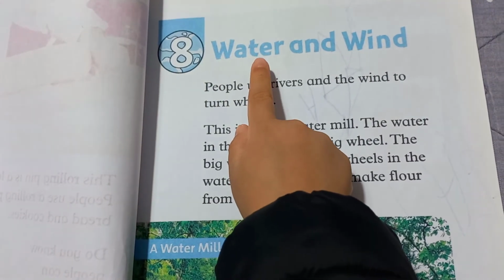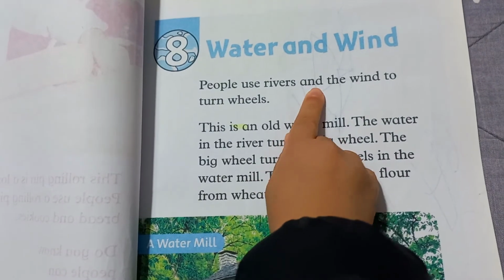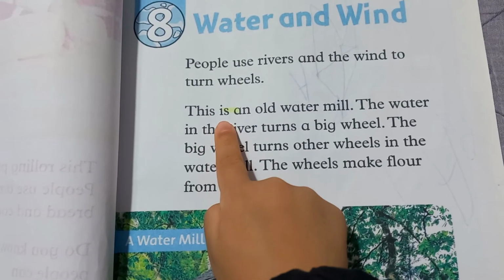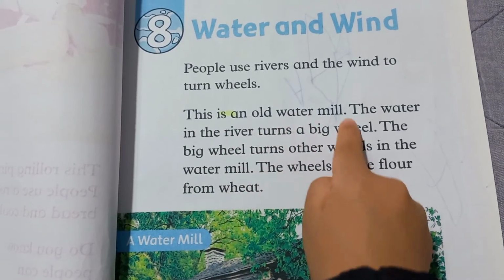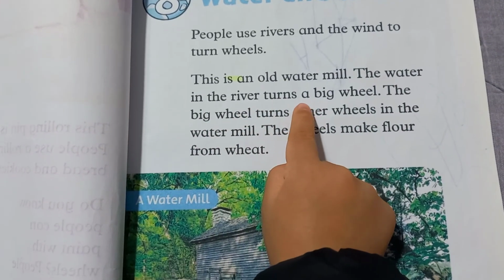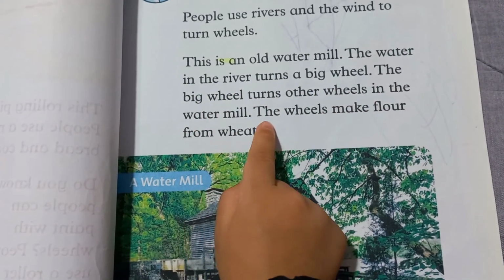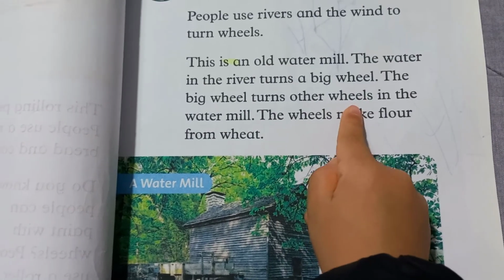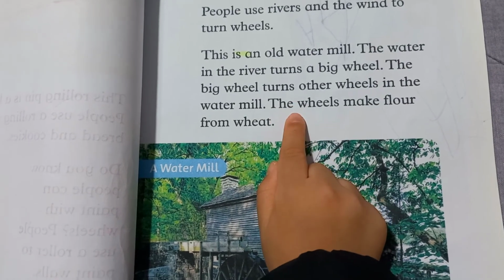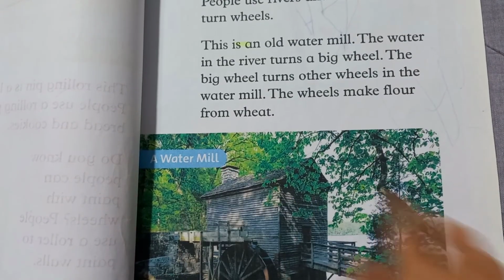Chapter 8. Water and wind. People use rivers and the wind to turn wheels. This is an old water mill. The water in the river turns a big wheel, and the big wheel turns other wheels together. Other wheels in the water mill make flour from the wheat.